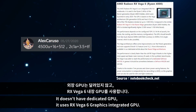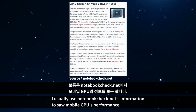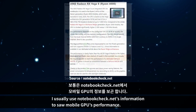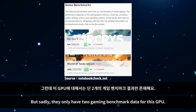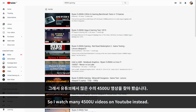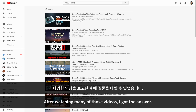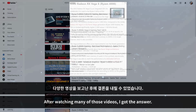It doesn't have a dedicated GPU. It uses the integrated RX Vega 6 graphics. So, how is its gaming performance? I usually use Notebookcheck information to show mobile GPU performance. But sadly, they only have two gaming benchmark data points for this GPU. So, I watched many 4500U videos on YouTube instead. Fortunately, I could find many gameplay test videos out there. After watching many of those videos, I got the answer.